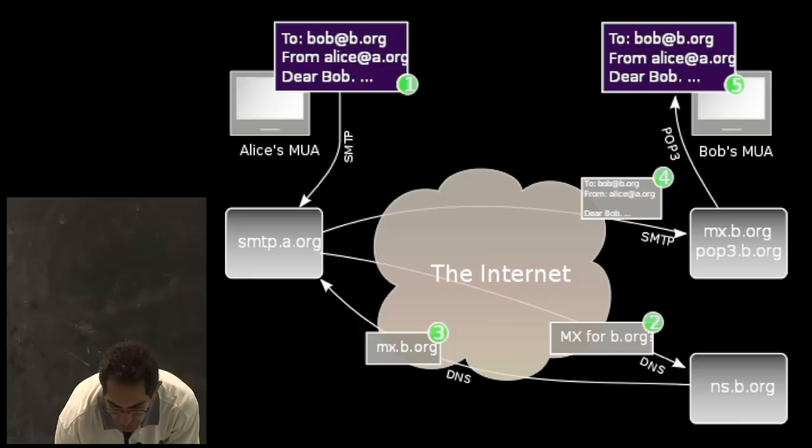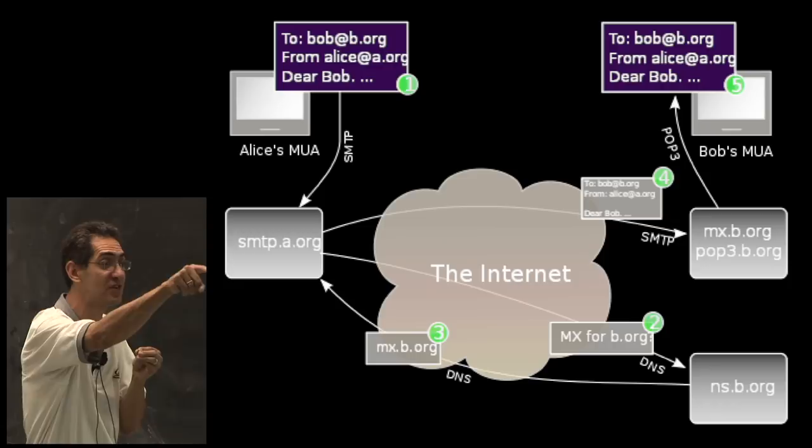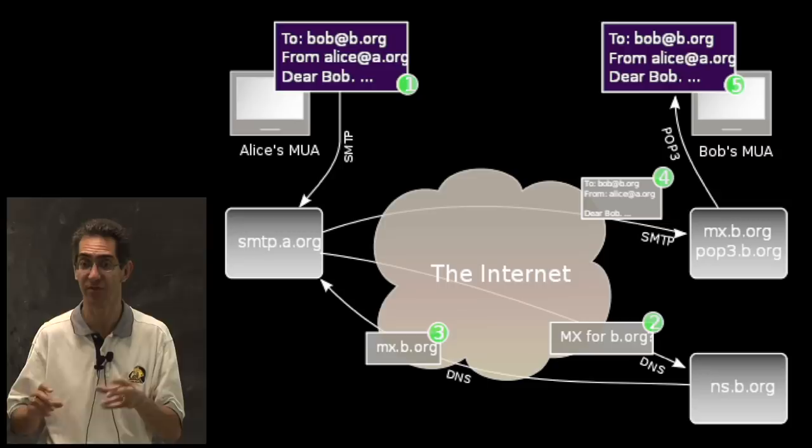You need to know where b.org is. If I'm sending these bits to some machine, I have to know where that is. Who knows where that is? Something called DNS, or the domain name system, tells me exactly where that is. It resolves the name to an actual IP address.